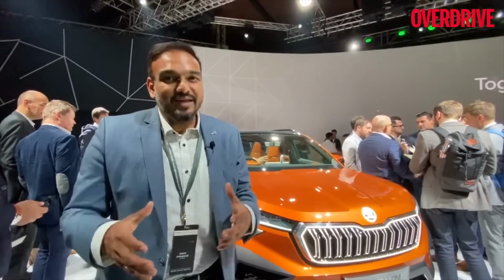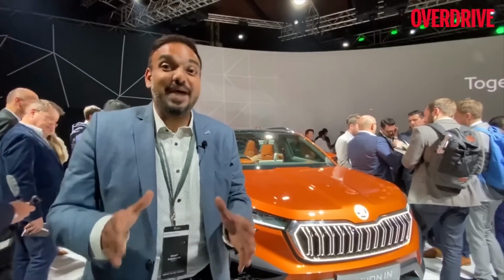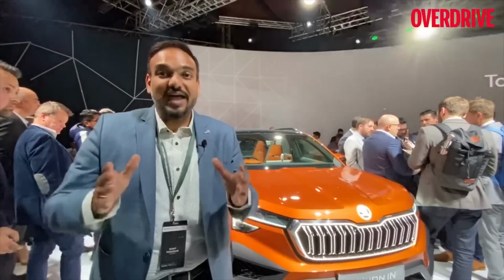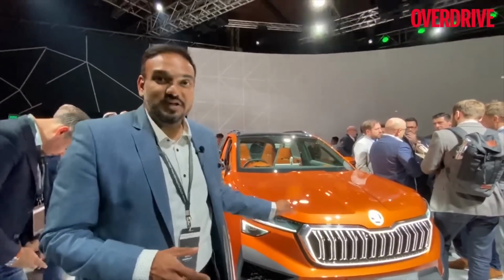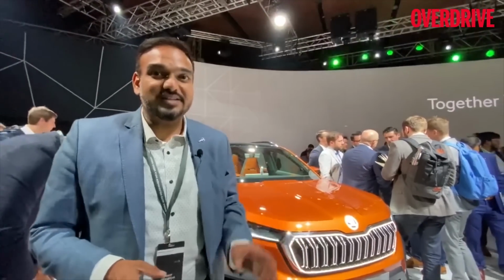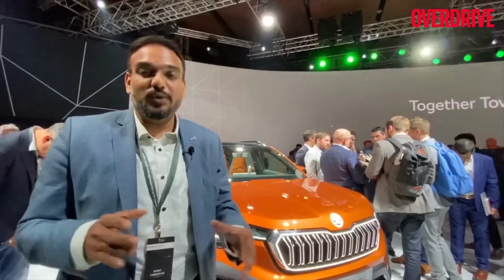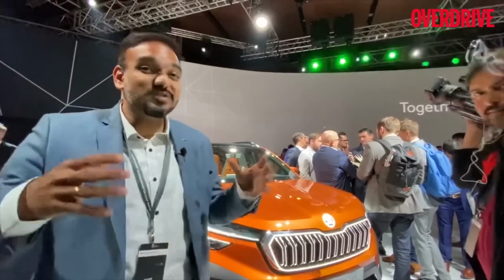Mechanically, in terms of its capabilities, I'm not sure if it's going to be the apt successor to the Yeti. Nevertheless, Skoda and Volkswagen, both of them need compact SUVs at this moment, and this is going to be Skoda's contender for that particular space. It will take on the likes of the Creta and the Seltos. This is not a sub 4 meter SUV. This is not something that's going to compete with the likes of the Brezza or the Nexon, though it does look quite compact.